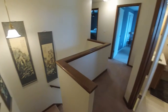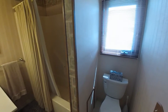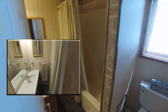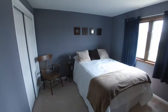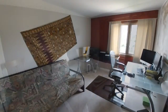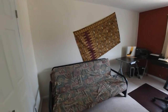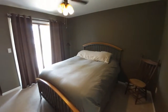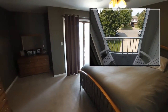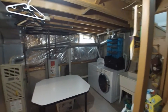Upstairs, a full bath and 3 bedrooms. Each bedroom has wide closets for easy access. And this larger master has a walkout balcony with room to sit and relax. Plenty of bonus space in this ready-to-go basement.